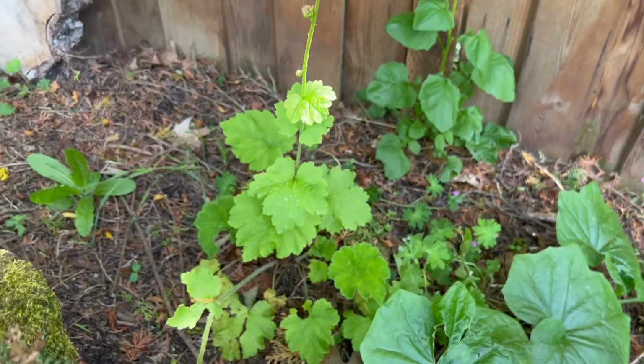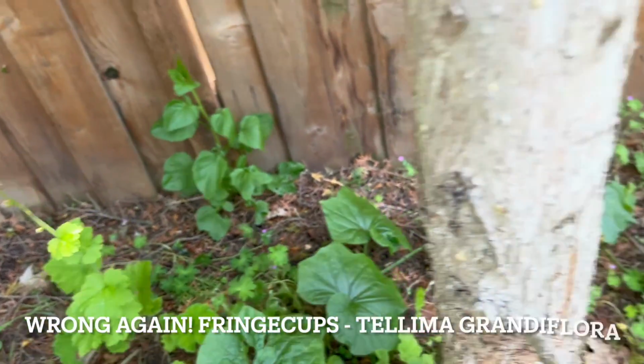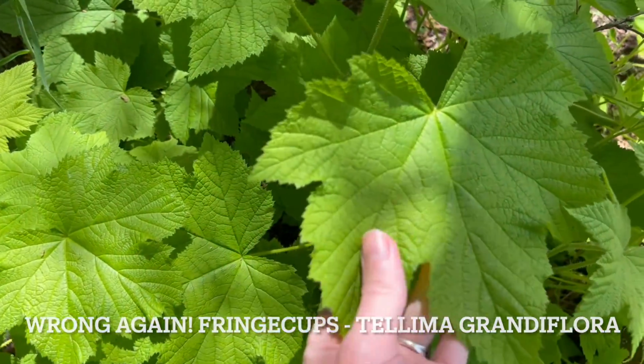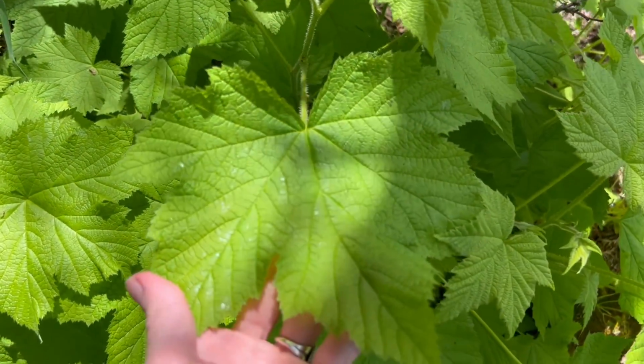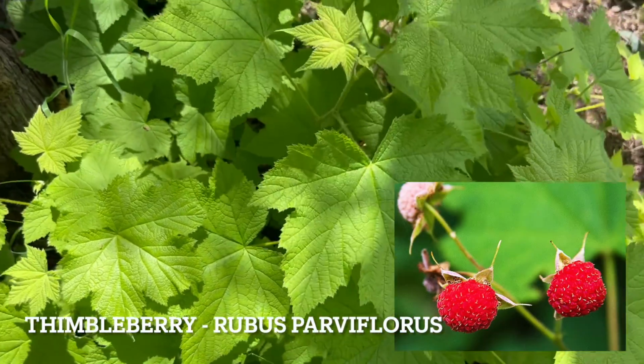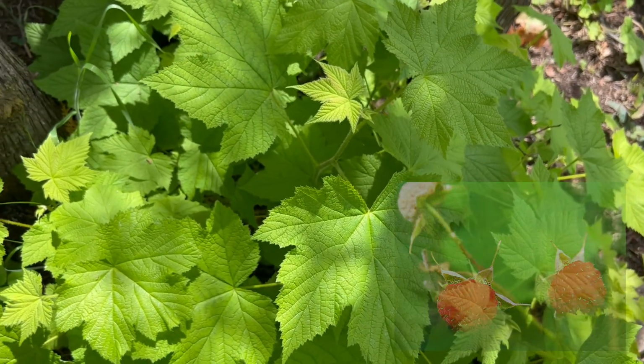This one, is this coral bells, our native coral bells? I think so. Like I say, not the greatest plant identifier. A thimbleberry. Super soft leaves. Can be used for toilet paper if you're out in the wilds of the Pacific Northwest and don't have any. It's very soft, won't hurt your bottom.